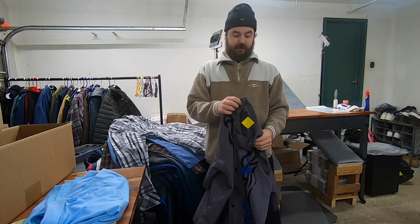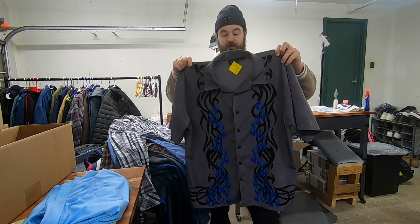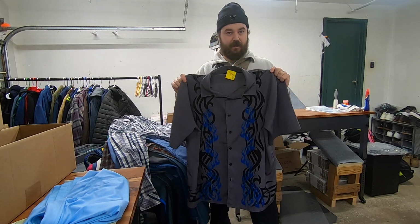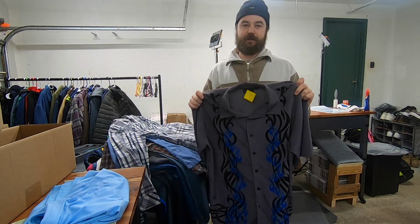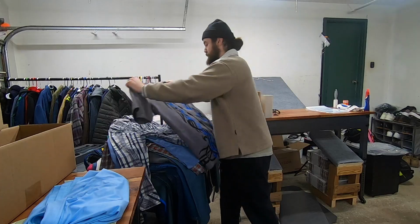I've never heard of this brand, MT2. I could be completely wrong on what that's actually meaning, but all these Y2K button-ups, they're back in style. I looked up comps, sells for about 25 bucks. Got that for $3.